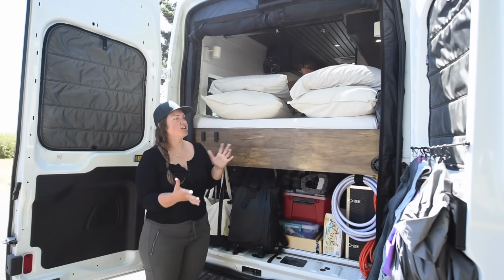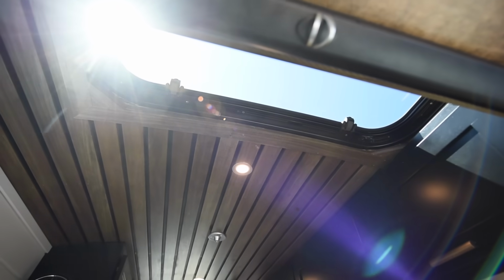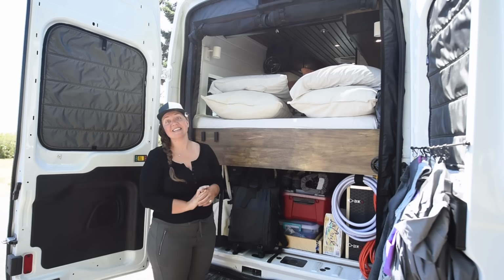This is our garage. Our back 2 windows don't actually open, so we put in a skylight here over our bed, which we really like. We can see the stars, and we get a lot of extra ventilation with our fan and that together.